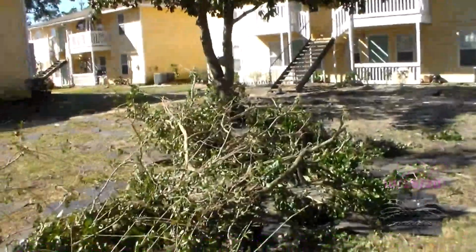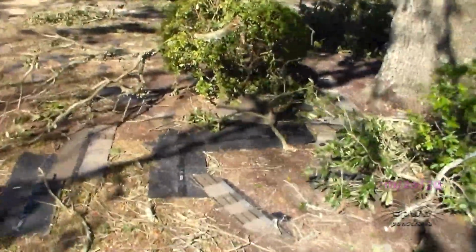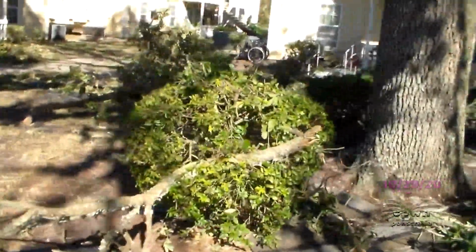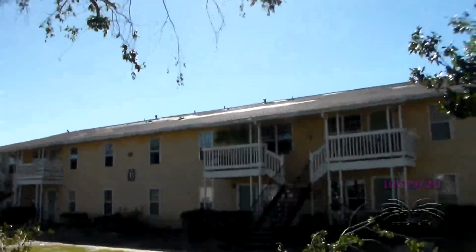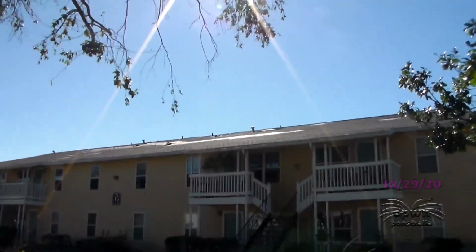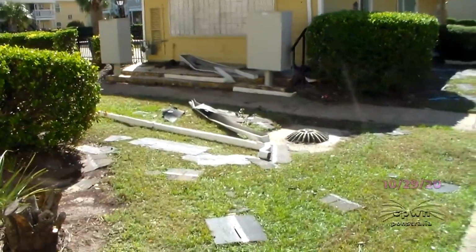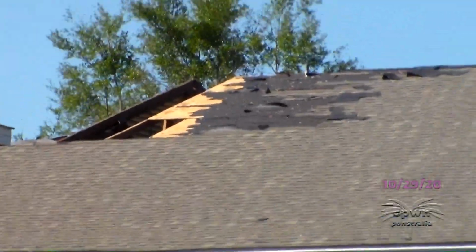Some heavier twigs down from a live oak tree on the other side of my property. Take a good look at it. This is going to take a lot of hands to get this cleaned up. And of course, more roof damage with a lot of shingles blown off. And here's one last look of more gutter and shingle damage. Also, parts of this roof will need to be completely redone.